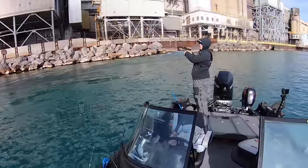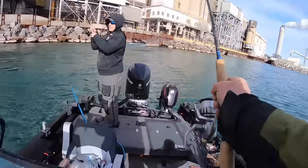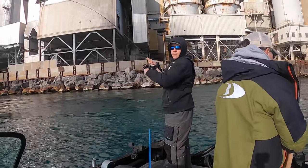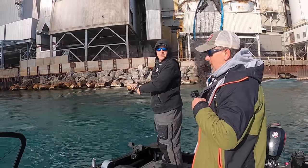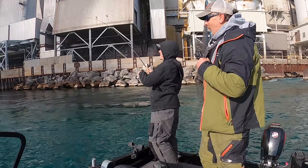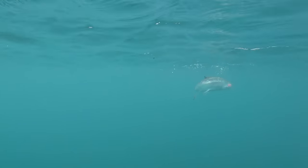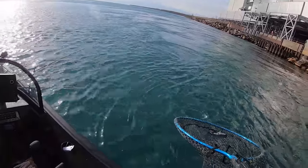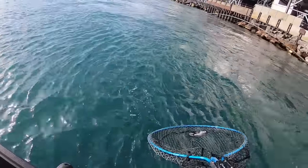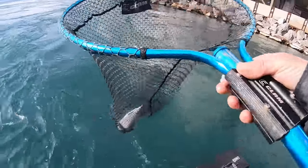Nice one. I just missed one right there. Clean up on aisle 7. Oh yeah, big coho, I think. Big coho. Put him in the box, keeping a couple big ones. Man, they fight though. Don't they, on a spinning rod? Yeah, it's awesome. Whoa, come here, buddy. Dinner. Winner, you are dinner.